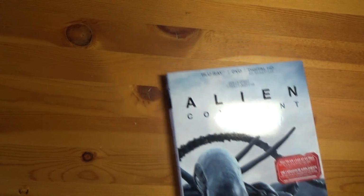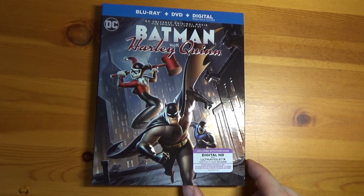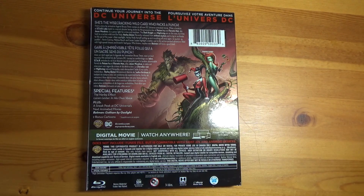So, Alien Covenant. And then the next one, which is a series that I've gotten hooked on in the last little bit, DC Animated Universe. So we have Batman and Harley Quinn. This is not the Steelbook, which I would have liked to have gotten, but my budget is insanely tight, so I could only afford the regular slipcase edition. I don't bother with the editions with the figures, mainly because I think they just take up way too much space on the shelf, so we just stick with these. Anyway, Batman and Harley Quinn. If you want to take a look at the back. And there's the back.